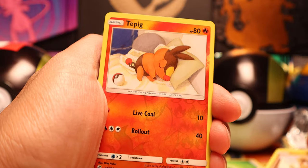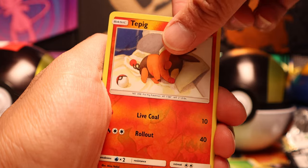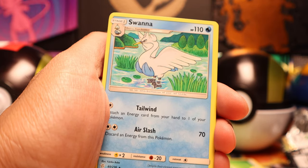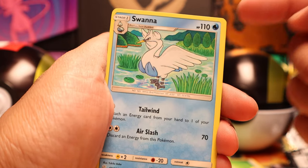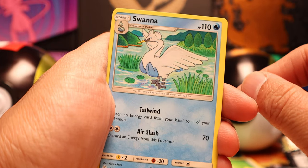But that's a lion. That's a little pig. And sometimes the puppy who looks like a bear will sleep like this. I really wish I would see a bear run through here and tackle the Swanna. I really want that to happen.